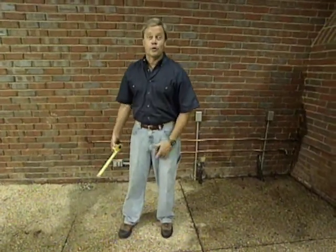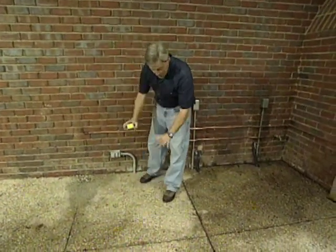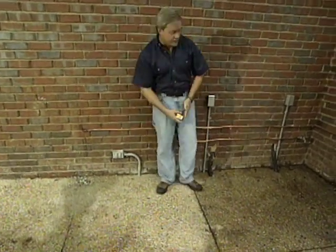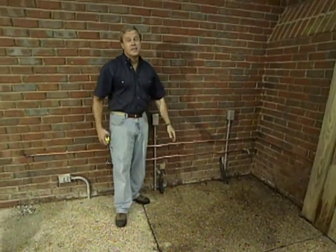Now this seems like a perfect place for a spa because we have a concrete slab that's relatively level. I've got electricity right here, and I've got water right here. But I'm really not sure how much water or how much electricity I need for a spa, or really what kind of style of spa that I really want. That's why we're headed to the showroom.